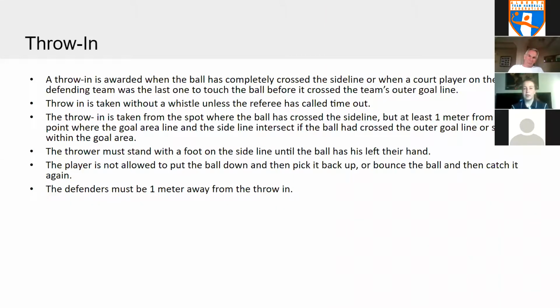Throwing is really the same as we have it in indoor. Same execution, also 1 foot on the line. We throw it from there. The only difference is in indoor, we have usually 3-meter distance between someone executing a throw or a free throw. In beach handball, that's just 1 meter because we have a smaller field.